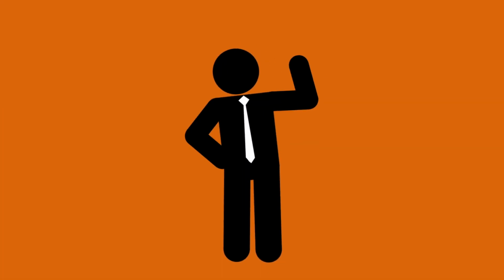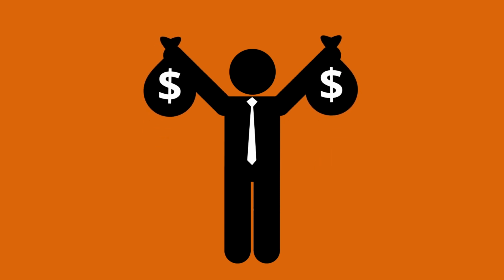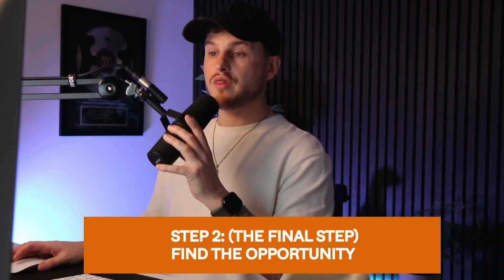The beginner will think the first one is better because it has more demand, and that is incorrect. The first product may have more sales, but the second product could have a better opportunity for long-term success. Take note of both and keep going. Do this until you have a small handful of ideas for now. Then on to step 2, the final step.